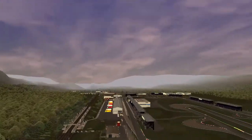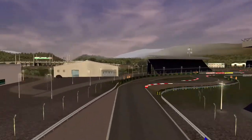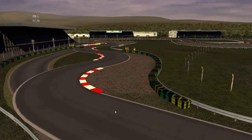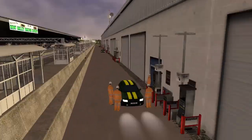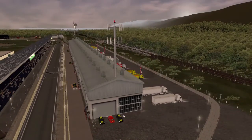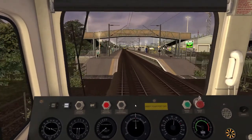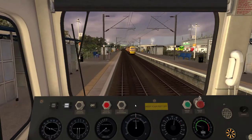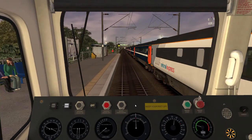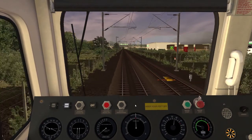So if I just fly over here. Oh, they're actually racing with cars. Where's he going? I wish real cars could do that. I assume this is a pit area. What did I just say? Well, what's with the frame rate?